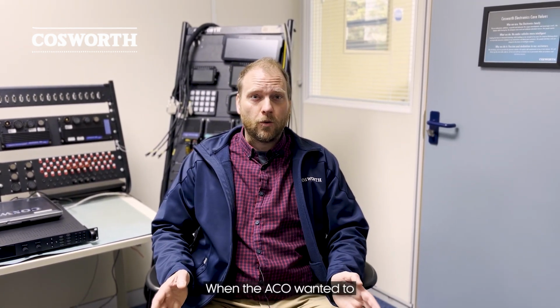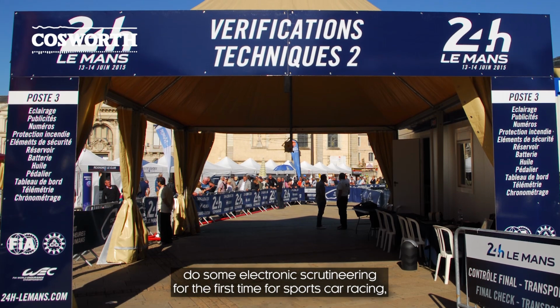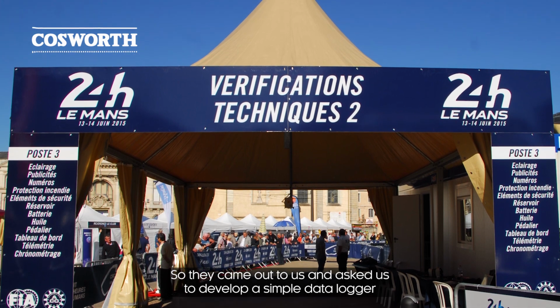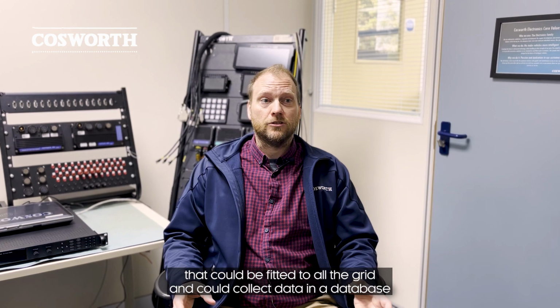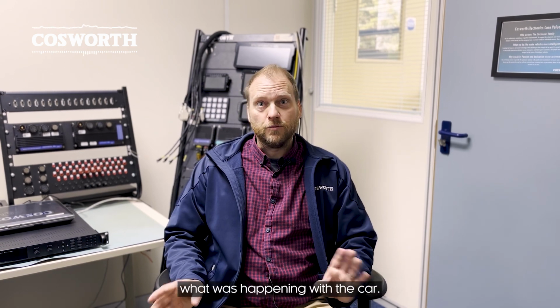When the ACO wanted to do some electronic scrutineering for the first time for sports car racing, just before the FIA got involved, they came out to us and asked us to develop a simple data logger that could be fitted to all the grid and could collect data in a database so that the scrutineers could view in almost real time what was happening with the car.